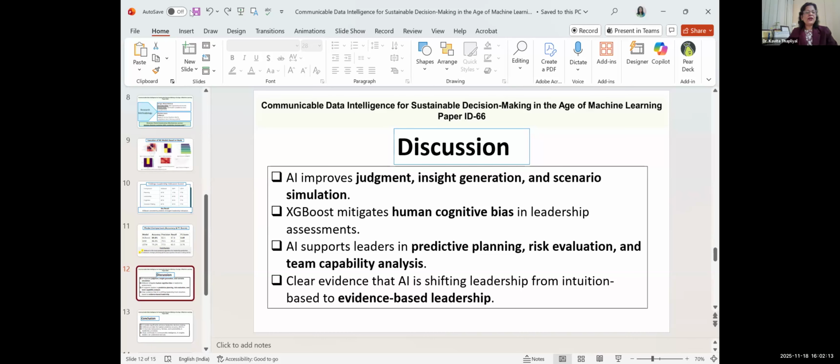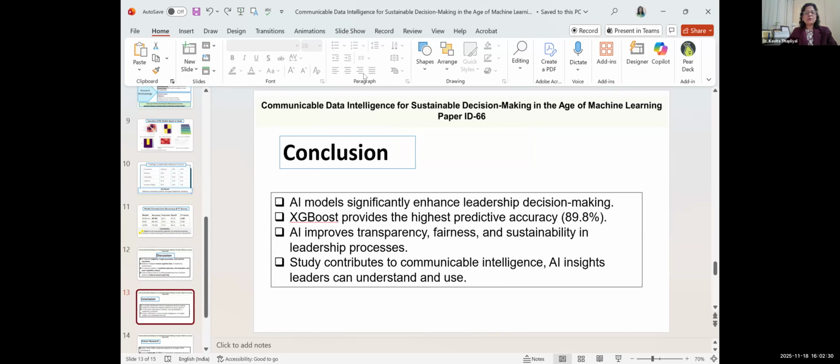Because after all, the failure of the organization is not just by the leader, it is also about navigating and mentoring the right team. Because we say team means together everyone achieves more. So when everybody has to achieve more, we conclude by saying that AI models significantly enhance leadership decision making. XGBoost provides the highest predictive accuracy of 89.8%. AI improves transparency, fairness, and sustainability in leadership processes. And the study contributes to communicable intelligence, where my area blends with Dr. Sumita's fusion, where we say that what you say is not important, how you say makes a big difference.